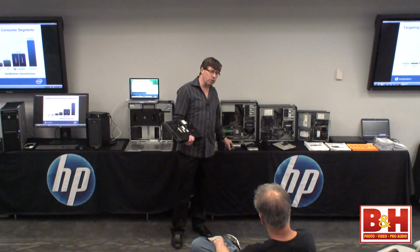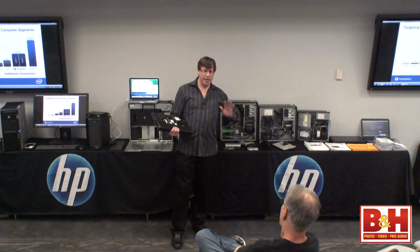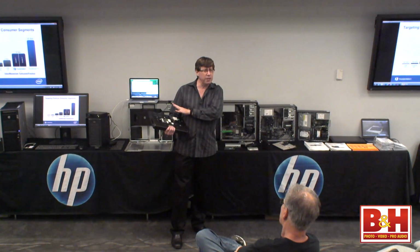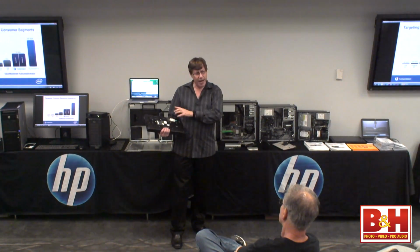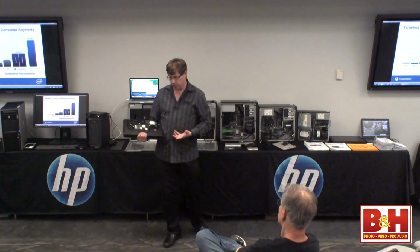So I thought that was pretty cool because I always have a backup drive. If something happens to my drive in the field, my computer's not dead, I can get it working again in just a couple minutes. So that kind of security is great.